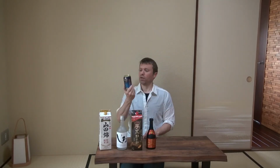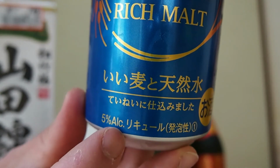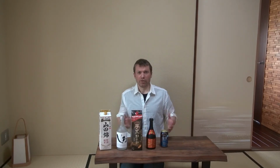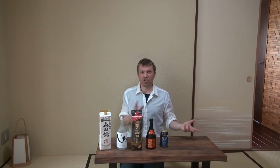Last but not least, this looks like a beer, but it's not. Another possible mistake you might make going into the liquor store. This is something known as happōshū, and in the katakana alphabet it'll say rikyūru in it. And it's a near beer. I mean, it's alcoholic, it tastes something like beer, but it's not really going to taste like beer. An easy way to tell the difference is in the liquor store it will be about 100 yen cheaper than the beers. So if you're used to seeing Asahi and Kirin and Sapporo, well, they all have their own brands.